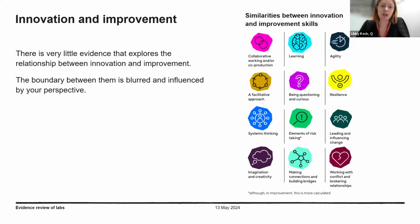And I think it's most obvious when you look at the skills that are needed for both of them, where there's obviously a huge overlap. I've put on the screen one of the visuals from the evidence review that talks about the skills that are needed for both and the number of similarities between them. And how you see the division between innovation and improvement is definitely influenced by your perspective.